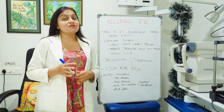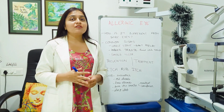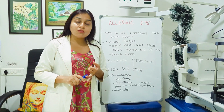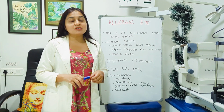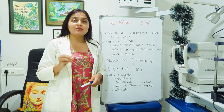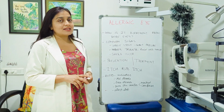The next thing which is very important is also to check the glasses number. These children have a tendency to have astigmatic number. They also do have spectacle numbers which may be unrelated to their allergies. But yes, they do tend to have higher astigmatism. So treating that is important.